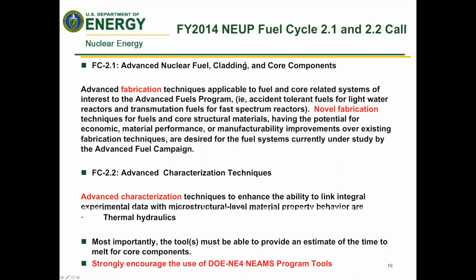Moving on to the next question, what is the funding level of IRP-FC-1?